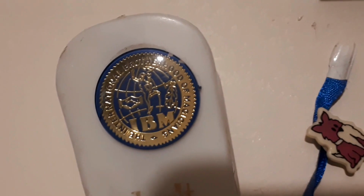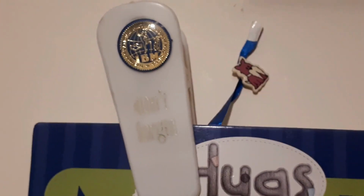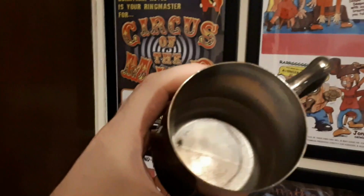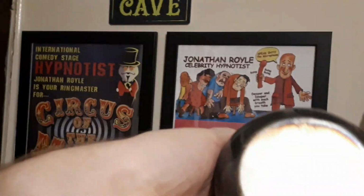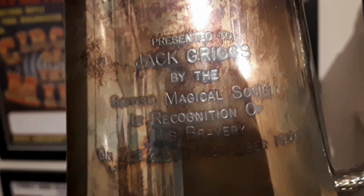Magic is literally everywhere. That's the International Brotherhood of Magicians logo. A big clip that I've just got randomly stuck on the notice board. And amongst the memories and teddies and stuff is, needs a good clean at some point, but this is a tankard, as you can see, and I'm not sure if I can get that clear enough, but we'll try. You can see that it was presented to Jack Griggs by the British Magical Society in recognition of his bravery on the 25th of November 1976.